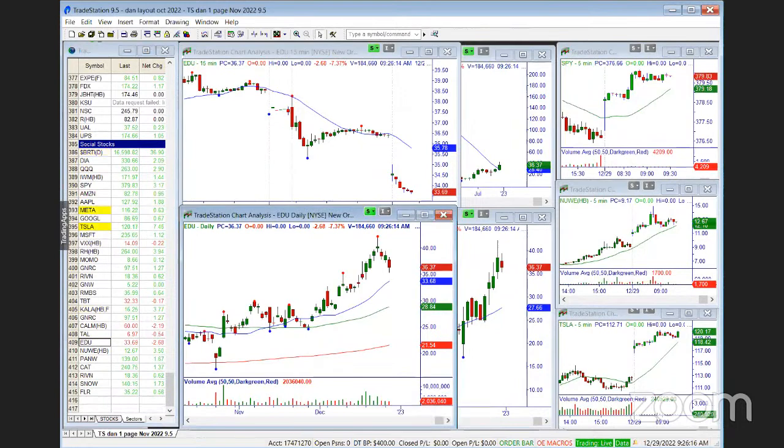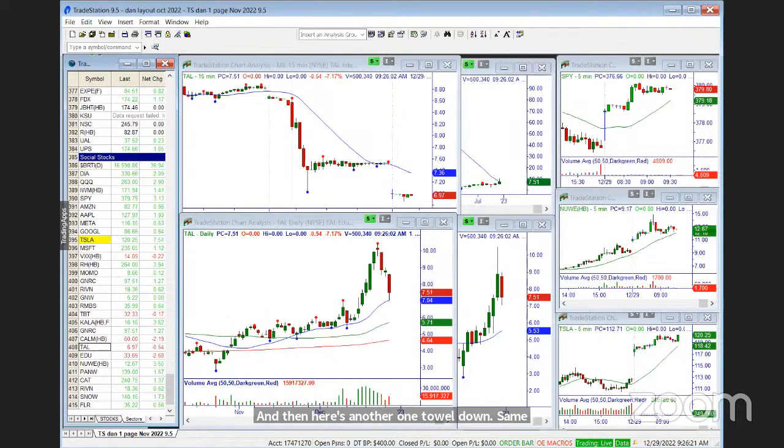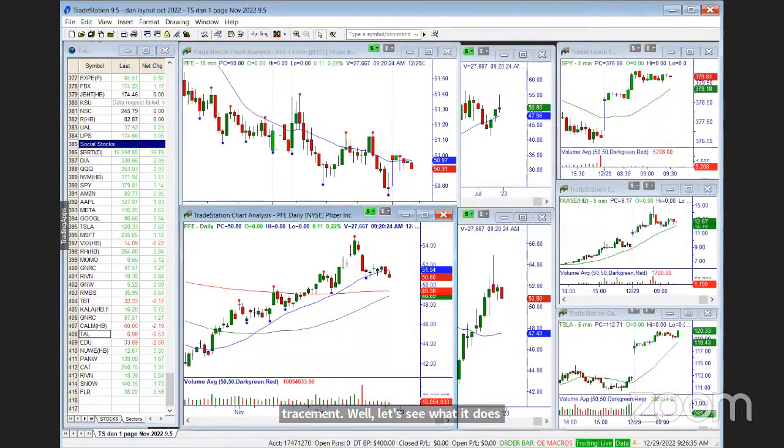And then here's another one, TAL, down for the same reason. Hey, that's actually a buy setup, but again, deep retracement. Well, let's see what it does. Pfizer. Yeah, yesterday's low. It's kind of a bear flag after a failed buy setup. Yeah, I like it. I'll set an alarm at 50.80. Yeah, looks good.